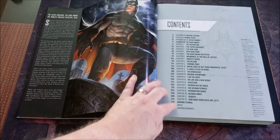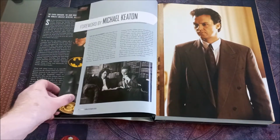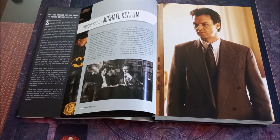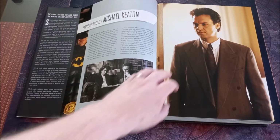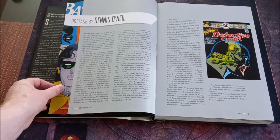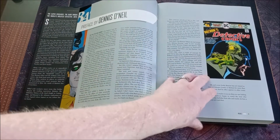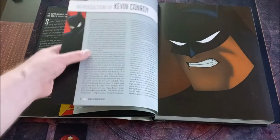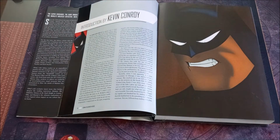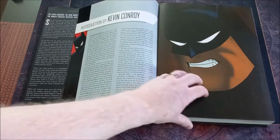As you can see, quite a definitive table of contents. We have a foreword by Michael Keaton, of course, best known as Batman from the Tim Burton Batman and Batman Returns. A preface by Dennis O'Neil, who is quite a prolific Batman writer, and Kevin Conroy, who did the voice of Batman in the animated series. So straight away, this book is starting really strong.